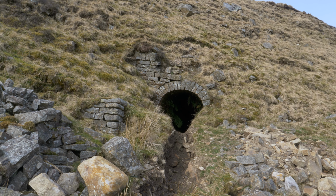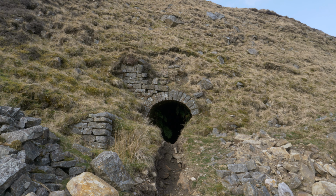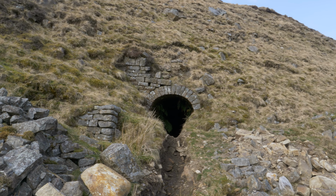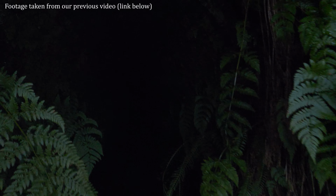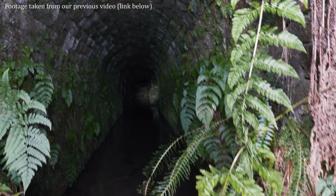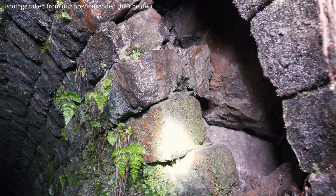So we've now come down to the low level adit, and this is one that's driven below the Low Grit Sill for about 630 metres. It's got a bit of a bigger spoil heap than the other one, a bit more noticeable from afar, but it's still pretty small considering the distance that they've mined it. Put your lights on, and let's wind this down a bit, all the way down to there. There we go. Yes, it does go. Slight hole.